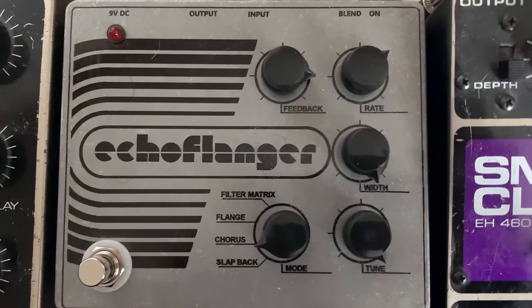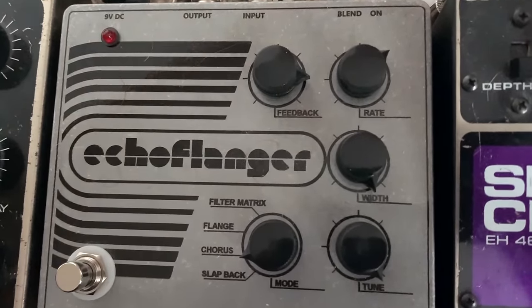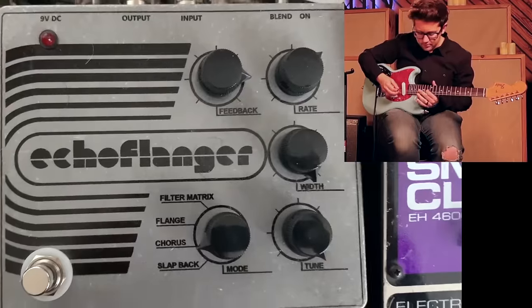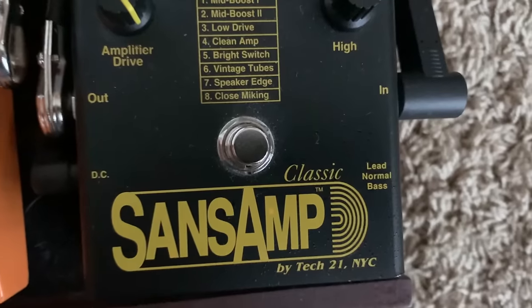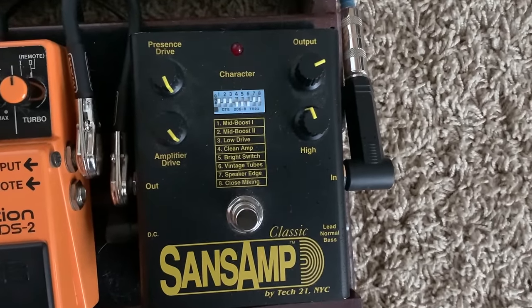It's thought that Kurt used an Echo Flanger on the album while using the PolyChorus live. The original run of these are actually the same exact pedal, just with different branding. This is the same Echo Flanger clone that both me and Kurt's guitar tech Ernie Bailey played the actual Skystang I through. I will be using my Sansamp Classic for the majority of the distorted tones.